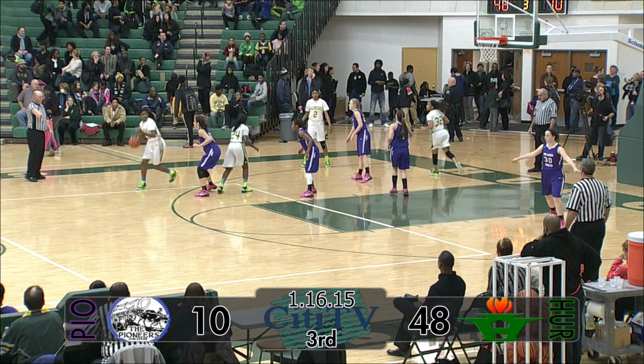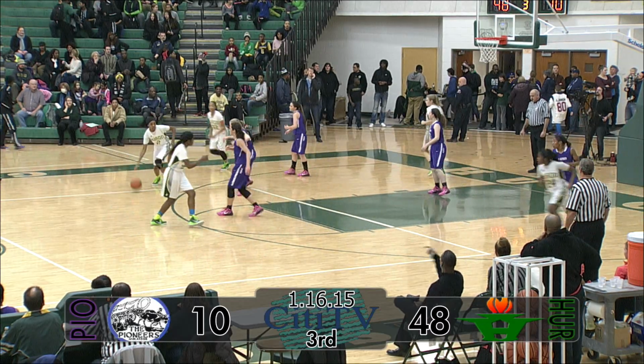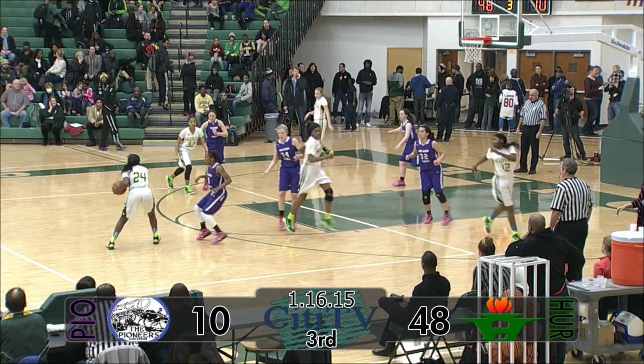I like the effort on the defensive side for the Pioneers, though. They're starting off a lot better, even though some of these long balls are falling through the net for the Rats.